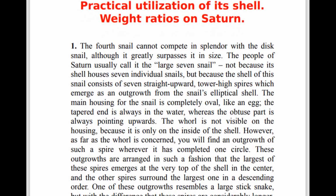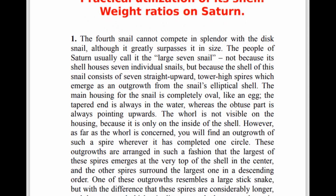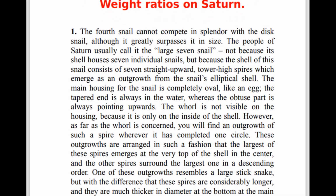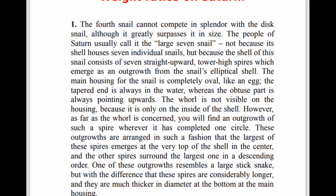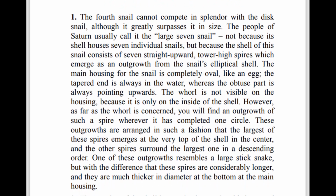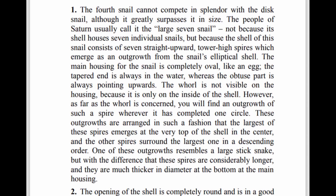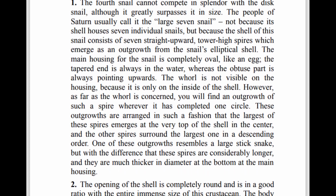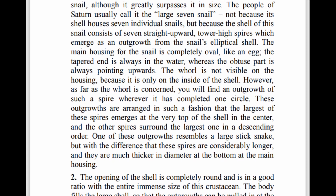The main housing for the snail is completely oval, like an egg. The tapered end is always in the water, whereas the obtuse part is always pointing upwards. The whirl is not visible on the housing, because it is only on the inside of the shell. However, as far as the whirl is concerned, you will find an outgrowth of such a spire wherever it has completed one circle.